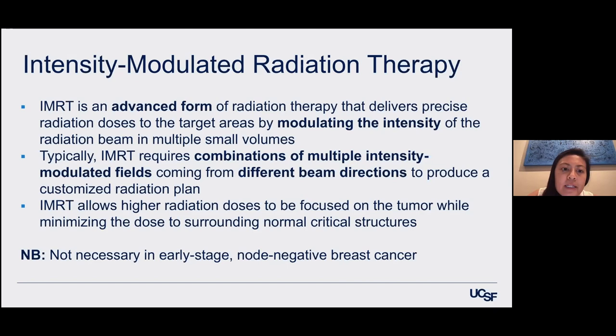Typically with IMRT, we use combinations of multiple fields that come from multiple different beam directions. And altogether, this allows us to produce a customized radiation plan. IMRT allows us to make sure that we can give higher radiation doses focused on the tumor or the areas where we're trying to treat while minimizing the dose to the surrounding normal structures.